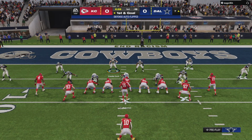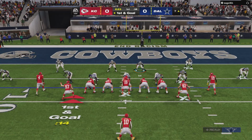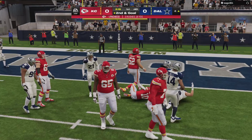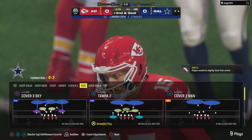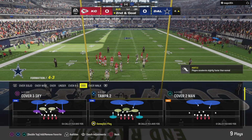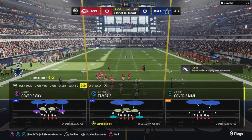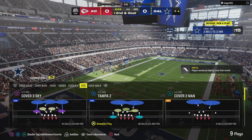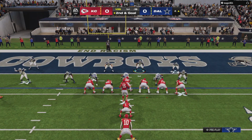First and goal, a chance for an early statement here on the road. They'll run here with Pacheco. They'll get this halfway home from the 8 to the 4 on a gain of 4. When we talk about being on schedule, I think they're on schedule after that run, getting it right down there on the doorstep. Maybe even a little bit ahead, because now the defense can't dictate with pressure. They're guessing about where you're going to go. I might come right back at them with the same play, the same set, and see if they can stop them.